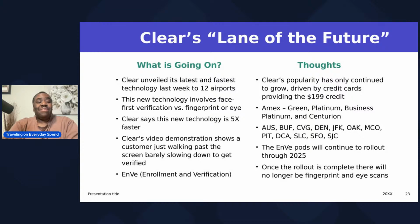And they call this Invert, which is enrollment and verification. Now, Clear's popularity has only continued to grow, driven by credit cards that are providing the $199 annual credit, which covers that fee. And it's really American Express with the green card, the platinum card, the business platinum card, as well as the Black Centurion credit card.